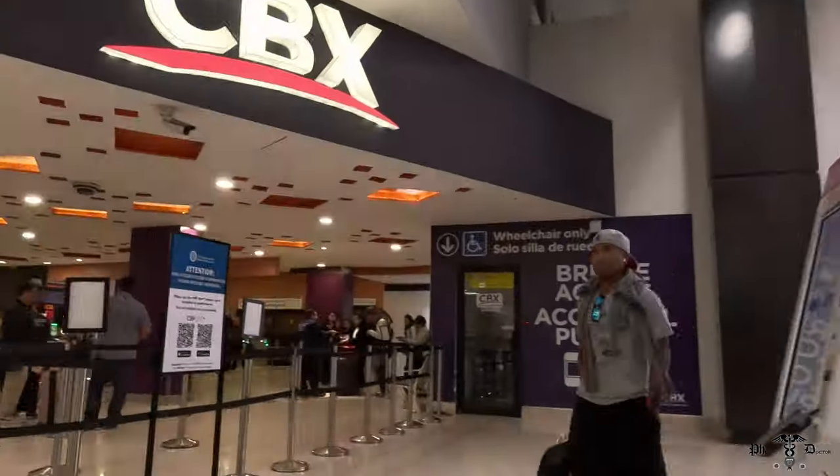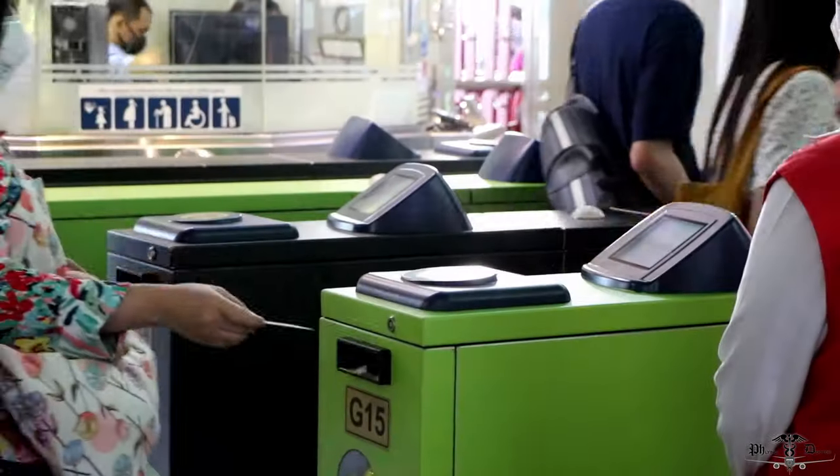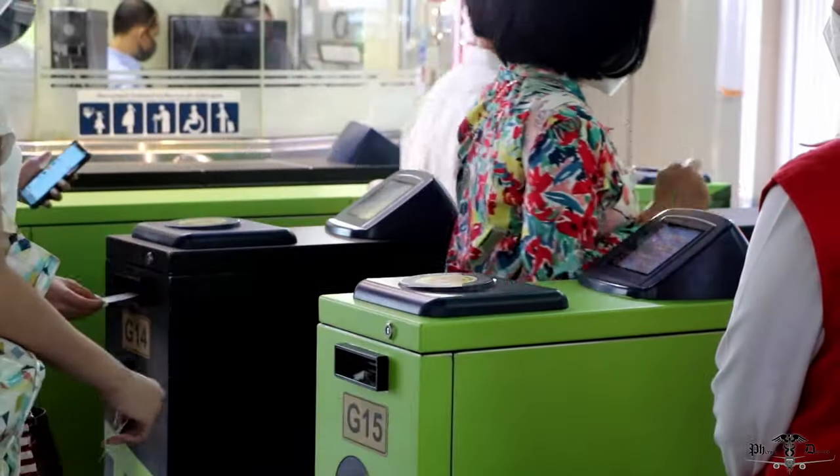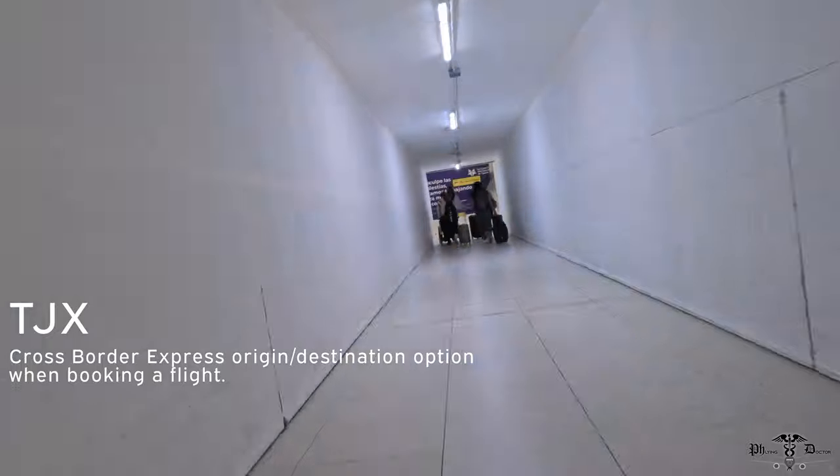Okay, looks promising. I ended up turning the camera off for concern of recording something I wasn't supposed to. Right after turning that last corner though, you're faced with what looks like any other subway or metro station entrance. I had purchased the TJX pass when booking my flight with Volaris, so I was able to simply scan my electronic boarding pass, which granted me entrance.